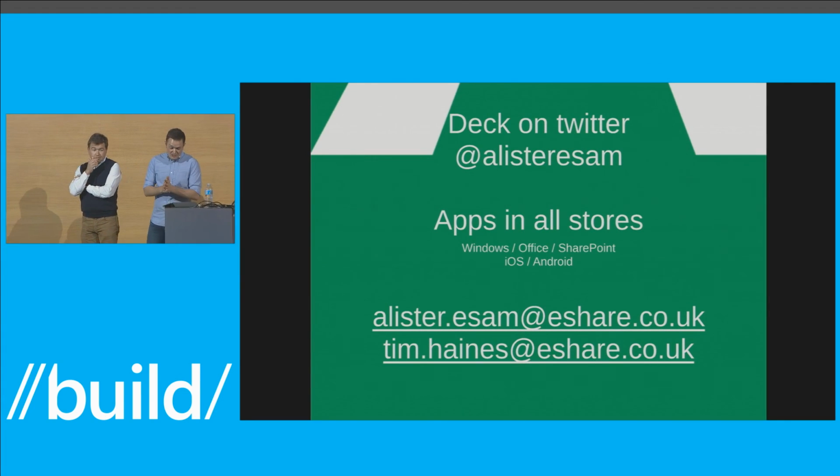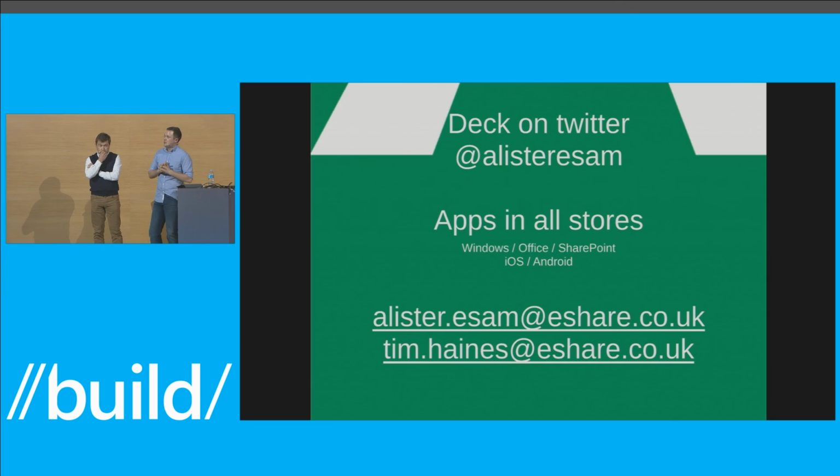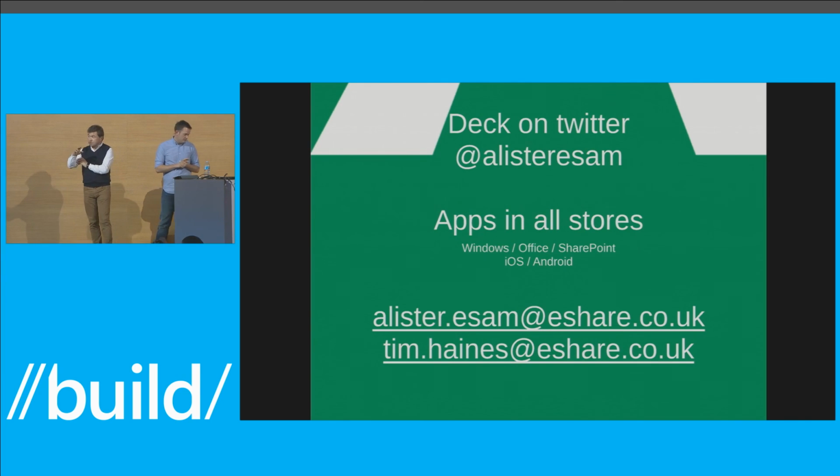Just to finish off, our apps actually got released today. So we now have apps, and all these apps are in the stores. If you've got SharePoint Online or Office 365, feel free to go and download them. Also, once you've done that, you can use the Outlook app and then download the iOS, Windows, and Android apps, and you can just have a go yourselves. And currently, that's all free as well.